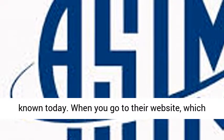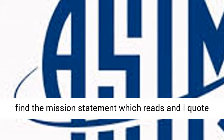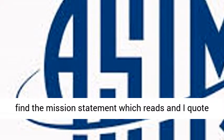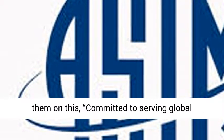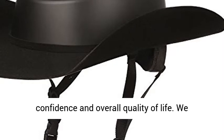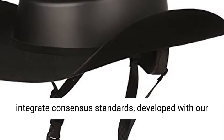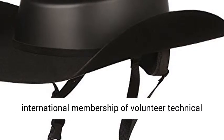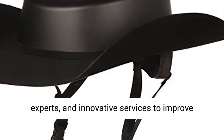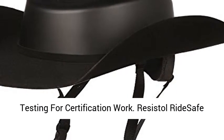When you go to their website, which may be found at this address, the ASTM, you can find the mission statement, which reads, and I quote: "Committed to serving global societal needs, ASTM International positively impacts public health and safety, consumer confidence and overall quality of life. We integrate consensus standards, developed with our international membership of volunteer technical experts and innovative services to improve lives, helping our world." So how does the testing for certification work?